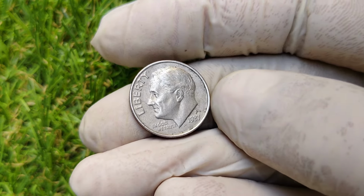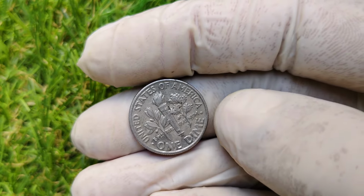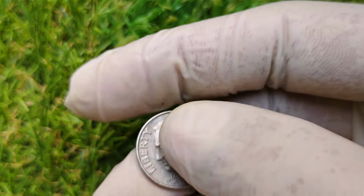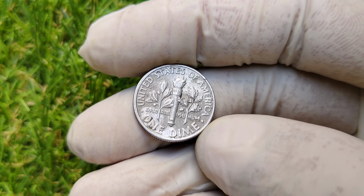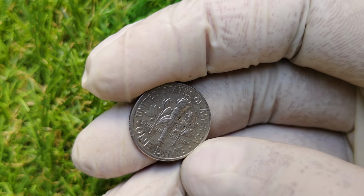The 1987 Roosevelt dime tells the story of America during the late 20th century, capturing the artistry and craftsmanship of the U.S. Mint while honoring the enduring legacy of President Roosevelt. Each coin is a snapshot of the past, connecting you to a time when change was handled by hand and coins passed through countless pockets, wallets, and hands before reaching yours.